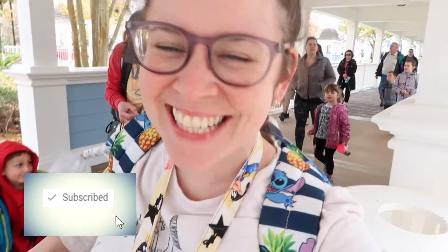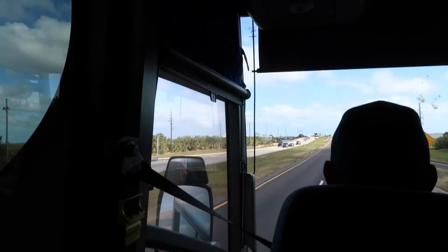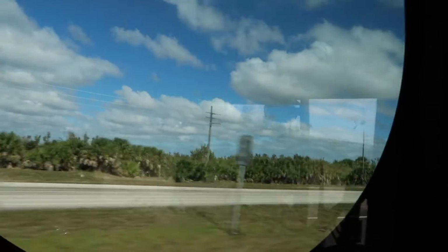Hectic morning because kids. But we are headed on the bus to get to the Disney train. Okay, first sighting of the cruise ship. We saw it, but I was back there with Rosie, and now I'm up in the front so we can see it together. I'm so excited. It's right there, it's right there. Over here with Mickey's on it. Look.